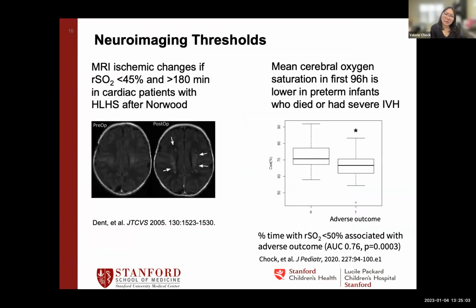So what about neuroimaging evidence? The study on the left side of your screen looks at a population of babies with hypoplastic left heart syndrome. And we can see that in this group of babies, cerebral saturations that were held less than 45% for a cumulative time period of over 180 minutes, these babies develop changes in the periventricular white matter, which is characteristic of ischemia from hypoperfusion. So this is some MRI evidence of this low cerebral saturation threshold around 45%.